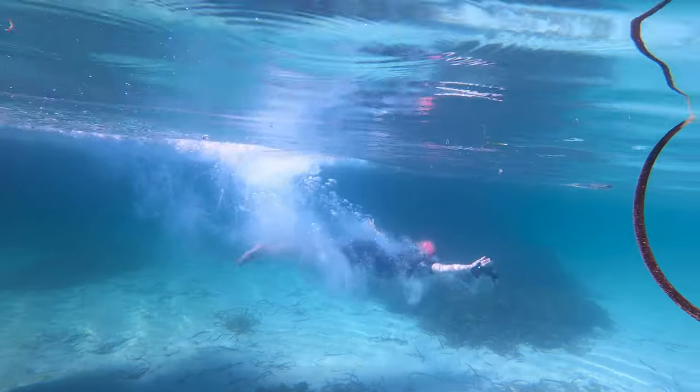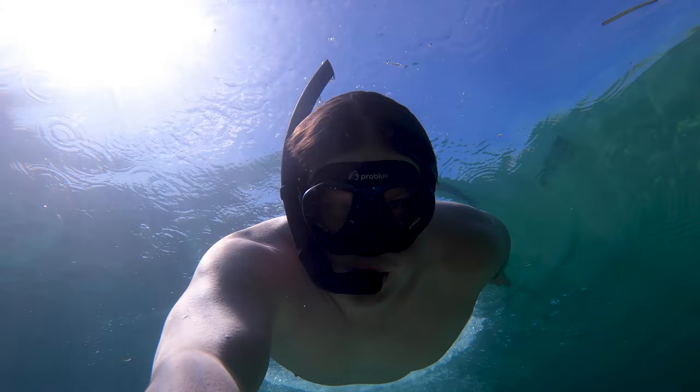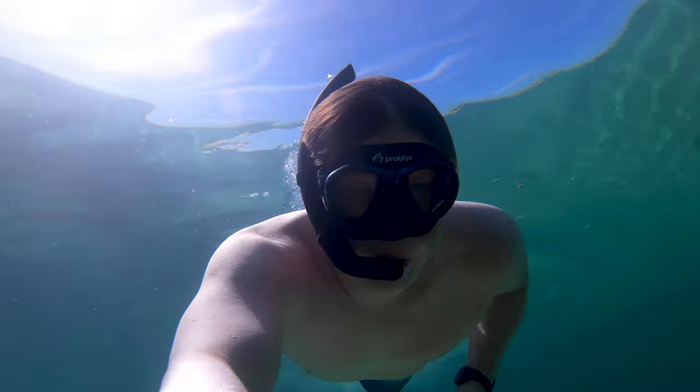At times, the water on the west coast is crystal clear. Along with the abundance of wildlife, it makes this a great spot for a snorkel or a swim.